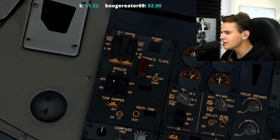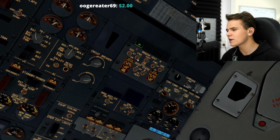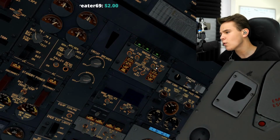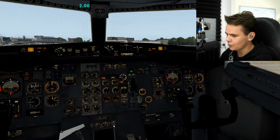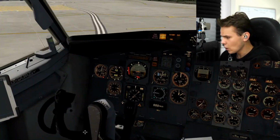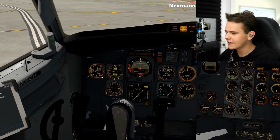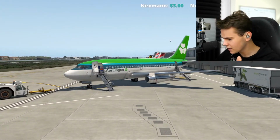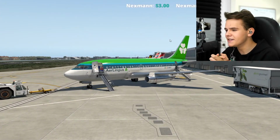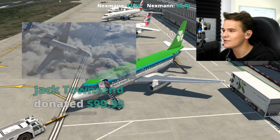Let's go ahead and actually just turn on the window heats. This is actually going really straightforward. Although this is quite a vintage plane, it is quite easy to use. Especially here, this looks like a watch store. I always say watch store because there are so many gauges here, but it's really simple and straightforward. All we need to do now is close them doors, get everything here down, and turn this plane on. That's really all we need to do.